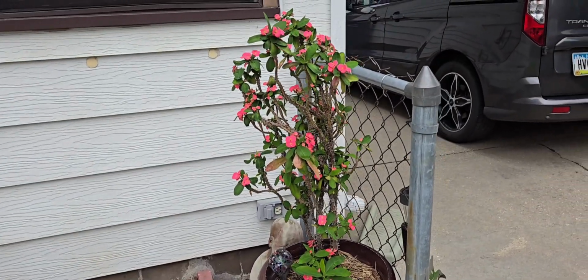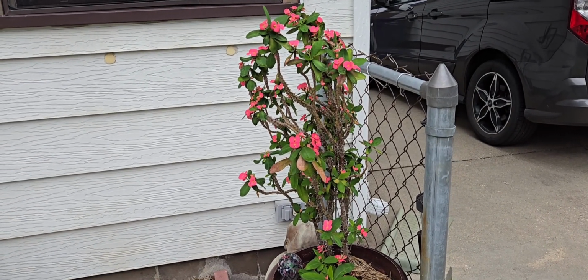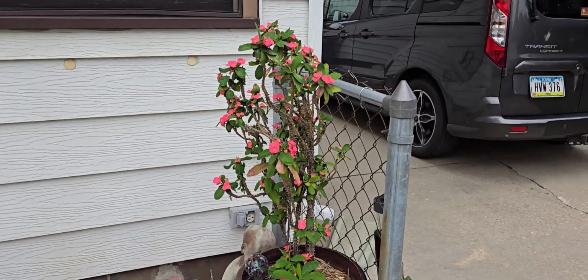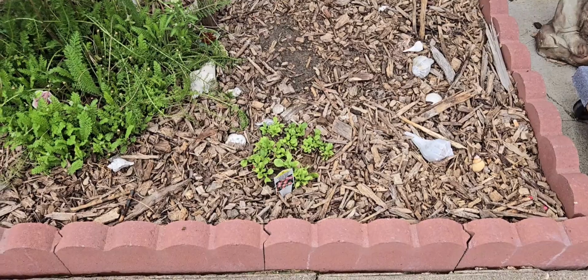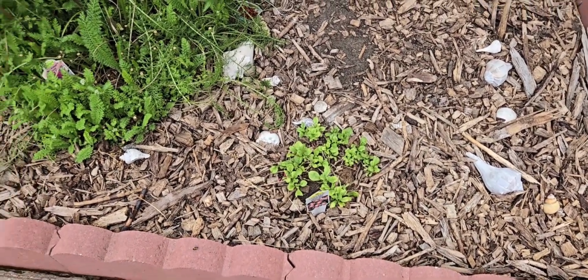Ever since we've had these crown of thorns, this has been the most blooms we have ever seen come out of this plant. It is absolutely gorgeous. The English daisies have died off. The blooms have died off, but the plant itself is still doing okay.